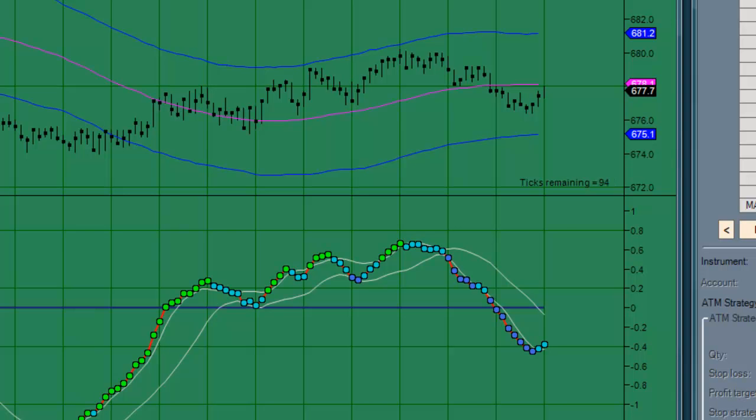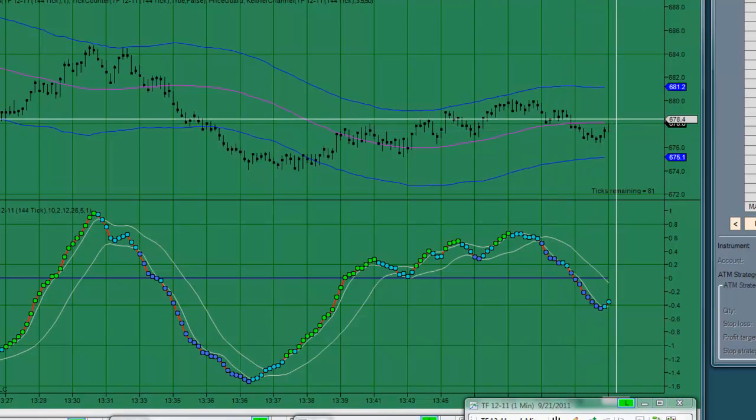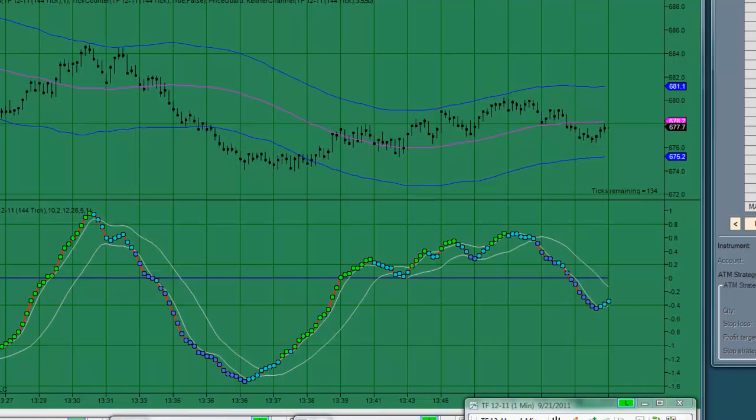The market's been moving fairly sideways. You can see that we've come with a gentle down, gentle up. Now we're kind of going sideways. So we don't have as much volatility as we've had at other points, but we're still looking for an opportunity to pick up a couple of points.